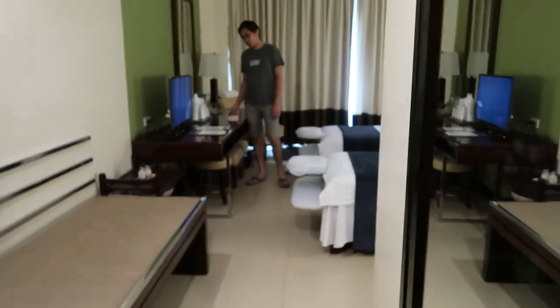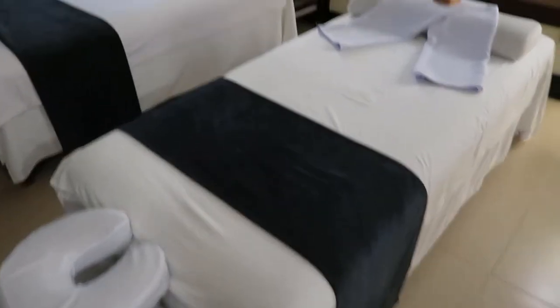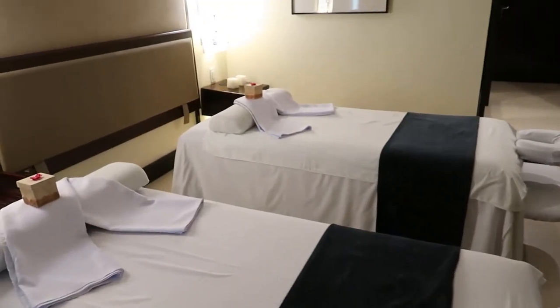We are going to try out the spa. No, we're just going to get the massage. They're currently renovating their spa.